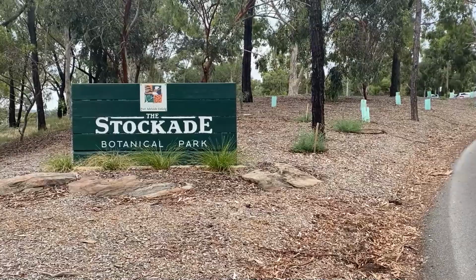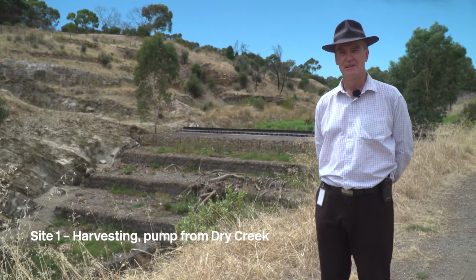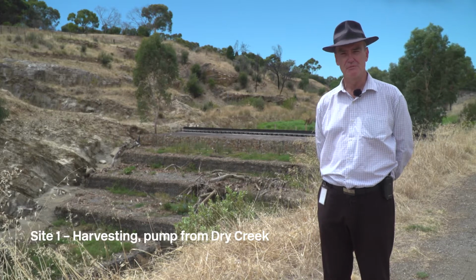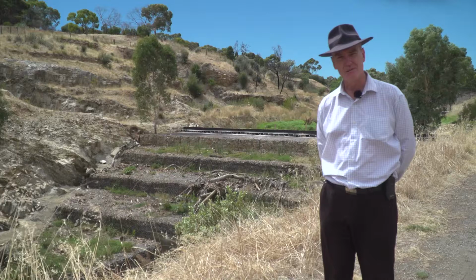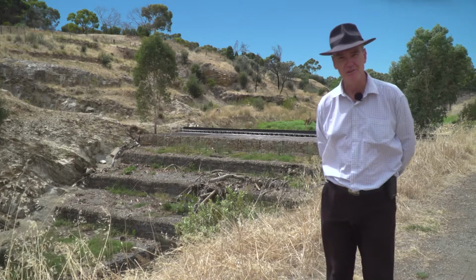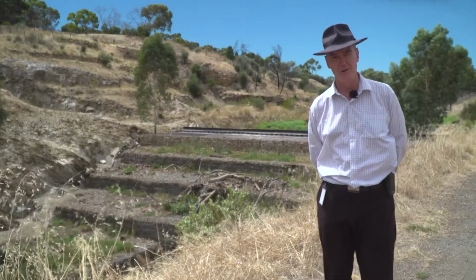This is Site 1, the start of the Unity Park Wetlands and Marsh Scheme. So we're at the harvest point on the Dry Creek. From an urban stormwater harvesting point of view, it's extremely good. Even on quite low rain events, we can get quite good runoff from the impervious catchment.